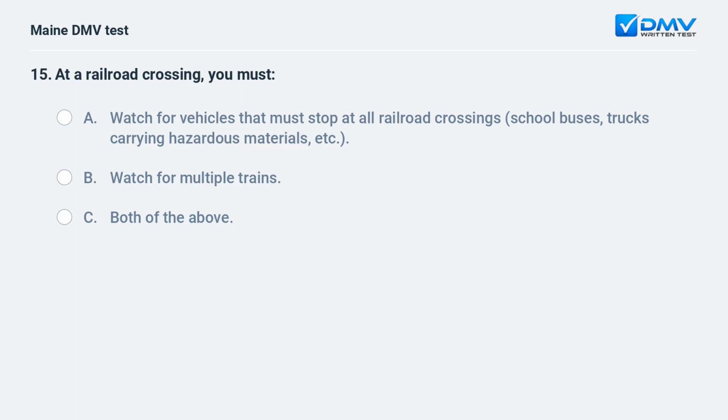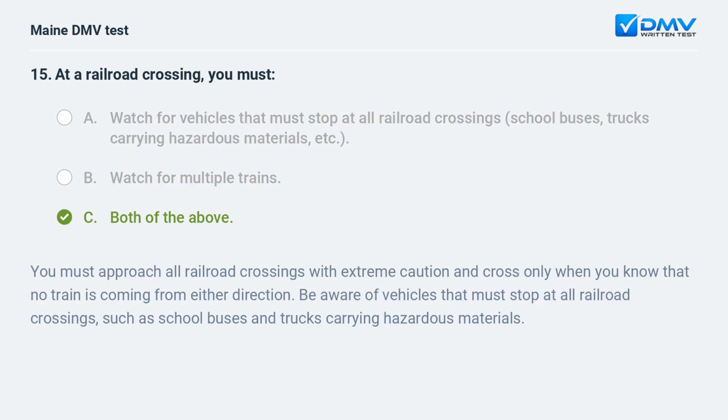At a railroad crossing, you must A. Watch for vehicles that must stop at all railroad crossings, school buses, trucks carrying hazardous materials, etc. B. Watch for multiple trains. C. Both of the above. C. Both of the above. You must approach all railroad crossings with extreme caution and cross only when you know that no train is coming from either direction. Be aware of vehicles that must stop at all railroad crossings, such as school buses and trucks carrying hazardous materials.